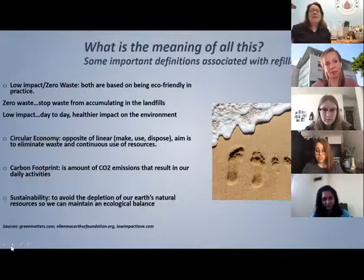So basically, it's the opposite of the linear economy, which is make, use, and dispose of, which is an everyday thing that we seem to live in. And the aim of a circular economy is to eliminate waste and continuously use resources.